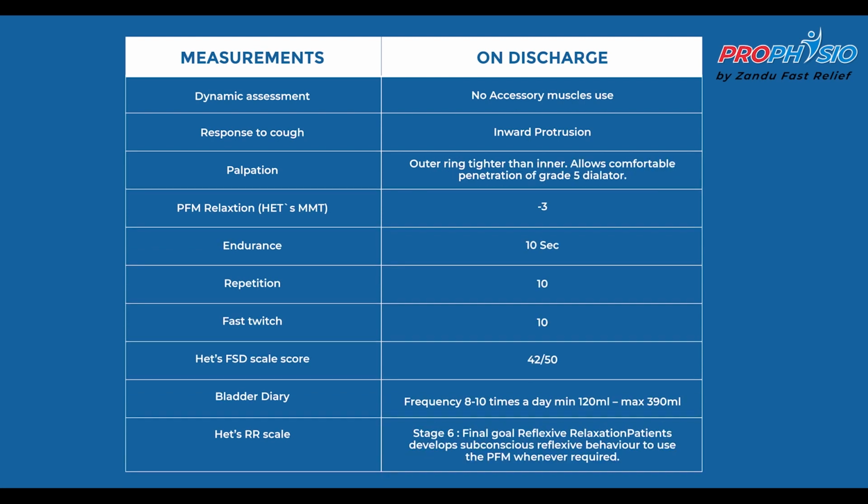Post-treatment on discharge, during palpation, there were no trigger points. Pelvic floor relaxation on Hates MMT scale was -3. She was able to do pelvic floor contraction for around 10 seconds for 10 repetitions. Her fast twitch muscle score was 10 contractions in 10 seconds. On Hates female sexual dysfunction scale, she was on 42 out of 50.